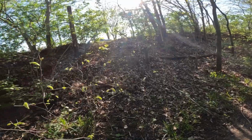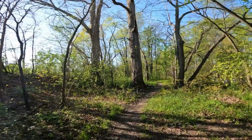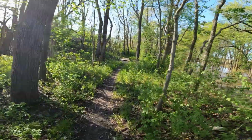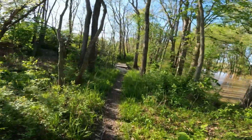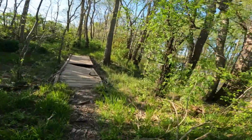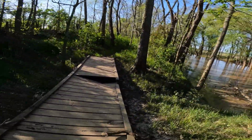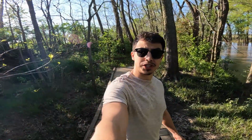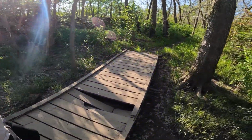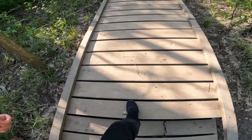It's a little trail off the main trail. Let's see where it goes. Spider webs. No spiders. Huh. An old bridge. It's falling apart. Let's hope it's sturdy. Oh yeah, these are rotting for sure.